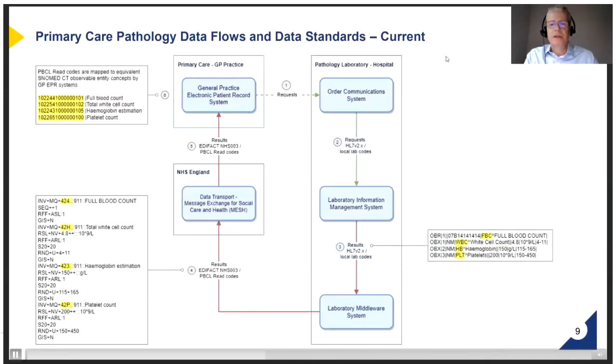Following the diagram through to label 3 there, once the result and the report is available, it's issued by the LIMS, and then it flows into some middleware. And that middleware does 2 key things. It transforms the HL7 V2 output from the lab system into the EDIFACT standard I've talked about previously, and it also maps the local lab codes to the PBCL codes.